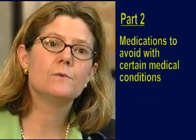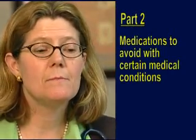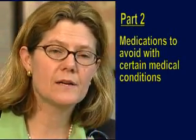The second part, Part 2 of the Beers criteria, or Table 2 in the article, are medications that should not be taken with certain conditions. So it might be medications that shouldn't be taken with Parkinson's disease, or medications that shouldn't be taken when someone's having falls or syncope. An example of that would be long-acting benzodiazepines or amitriptyline or other tricyclic antidepressants, because we know that'll make that condition worse.